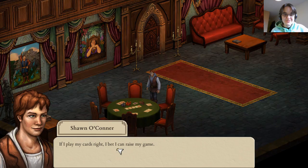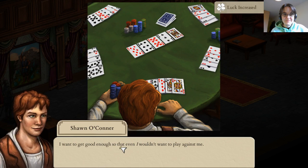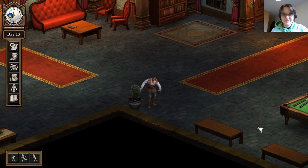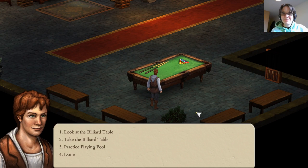Play our cards. I want to get good enough so that even I wouldn't want to play against me. That's the difference between me and Shauna. I don't actually want to be good enough at games that people don't want to play with me.